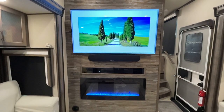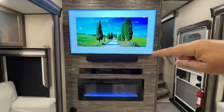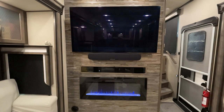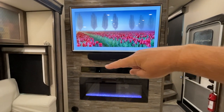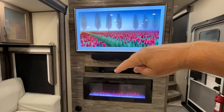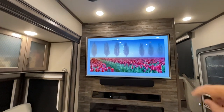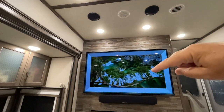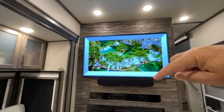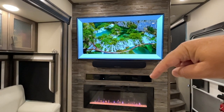Now we went ahead and upgraded our TV, and we also put in a sound bar, but the fireplace you can see is just gorgeous. And then right in here is where I keep my Xbox, and then there's a built-in sound system here which goes up into these speakers, but I don't use them because we've got this amazing sound bar that's just way better. And then right over here on the right side is my PlayStation.